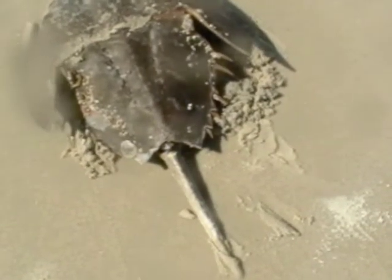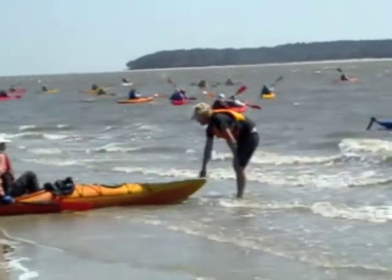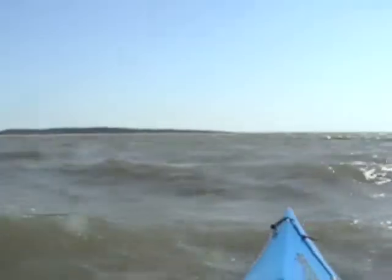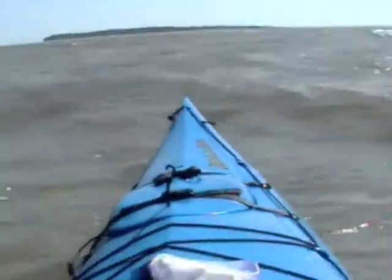Heading out into the even bigger waves now in order to get out around a sandbar and head back to where we're supposed to take out. I'm going to have to stop taking movies now and concentrate and paddle full force against the mounting 3-foot waves.